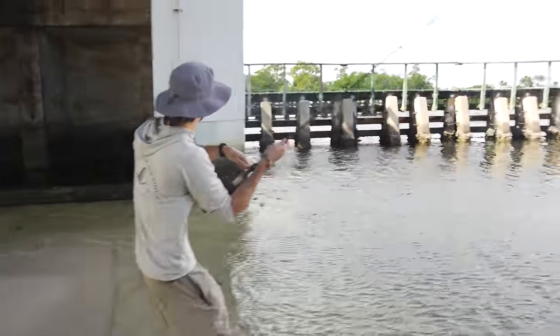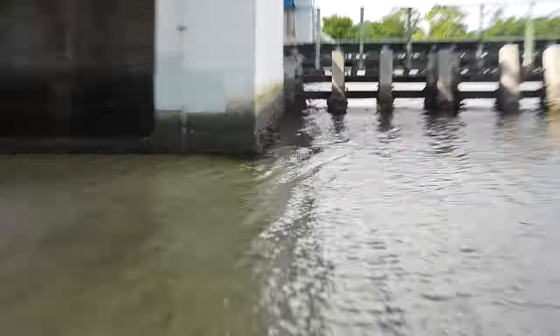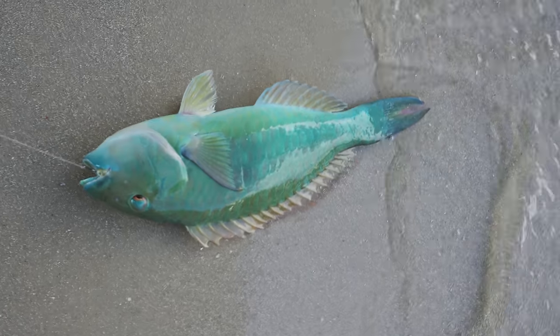No. What do we got? No. He's big in there. Snapper. We got some. He's in the way. Bridge. He's blue. It's blue. It's a blueberry. It's blue. Dude, that could be the same one we caught in the fish trap. No, it's not. That's the OG. That's the OG blue. No, that's a regular blue parrot. It's the OG one, blue.